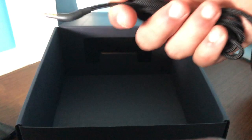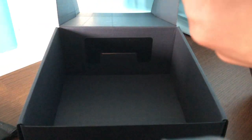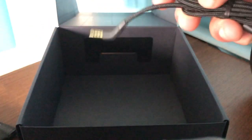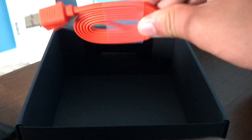JBL was nice enough to include a braided AUX cable with a mic and remote on here, so we'll try to use this for gaming, which is nice. You can probably use it for Xbox. If you get a universal mic like this, you can use it for Xbox, PS4, and whatever else can use a mic. And they did come with their standard orange JBL micro USB cable. It's nice.